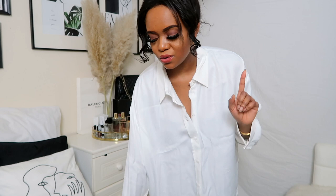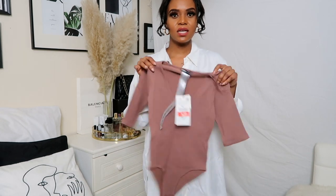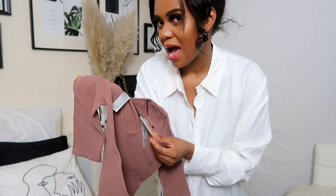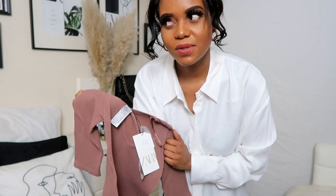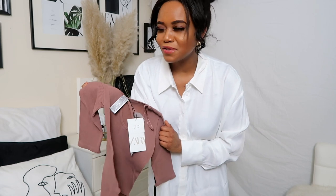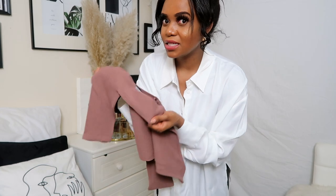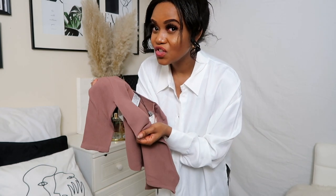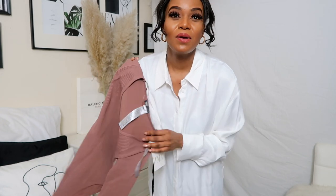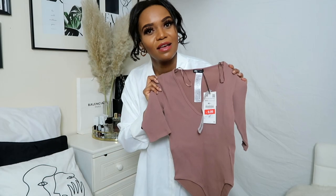And another Limitless Contour Collection bodysuit I got is this one. See, this color's got a name, but I can't remember it. It's something along those lines. To me, I would say it's like a pinkish. No, it's not really. I don't know. But you can see for yourself. You can tell me what color it is down below, because I'm colorblind.